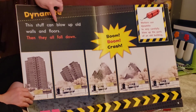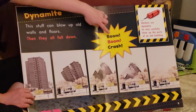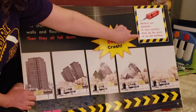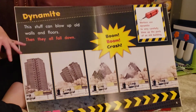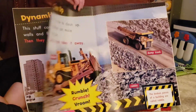Dynamite. This stuff can blow up old walls and floors. Then they all fall down. Boom, boom, crash. Workers use dynamite to very carefully blow up the parts of an old building, to make sure that the space is clear so nobody's close by to get hurt. Look, they put a fence up to keep people out.